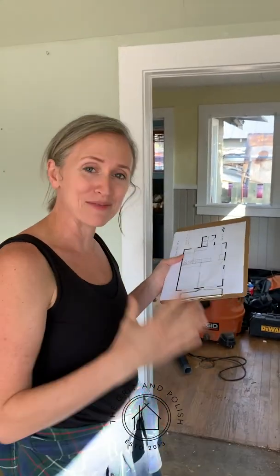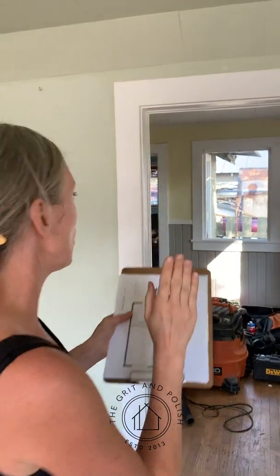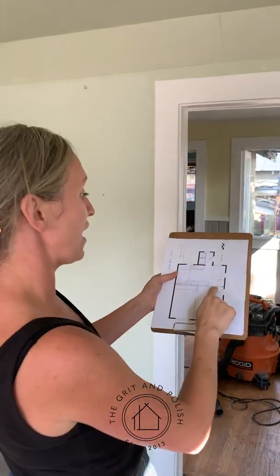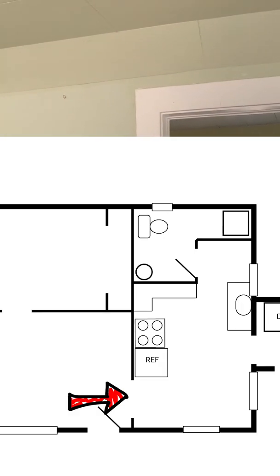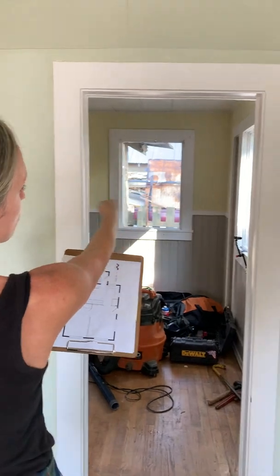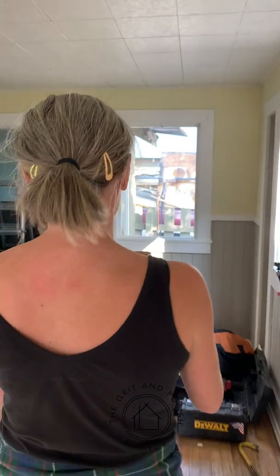Hey guys, I thought it might be helpful today to take you through a walking tour of the Poplar Cottage with the new floor plan in hand. So the big changes are all happening in the kitchen and bathroom, so we're gonna go that way. The doorway into the kitchen is right here, and we're gonna move that over 24 inches to make way for a fridge and then a banquette underneath the windows right here. So let's go on in.